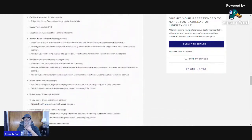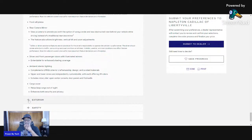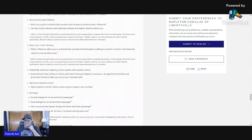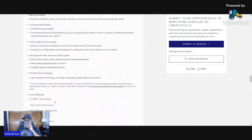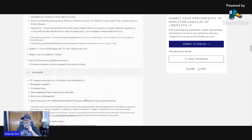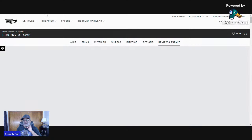So see, you're going to get the whole nine yards with this one, which is nothing extra that you would normally get. You get the safety features, which is nice. Cadillac is really good with giving the safety features. I don't know if they're still going to do a subscription for the Super Cruise. I don't know if they're still doing that yet or not, but we'll find out. Okay, so let's go out because I don't want to submit this yet because I may want to change it. So I'm just going to go back to the car and then get your take on it.